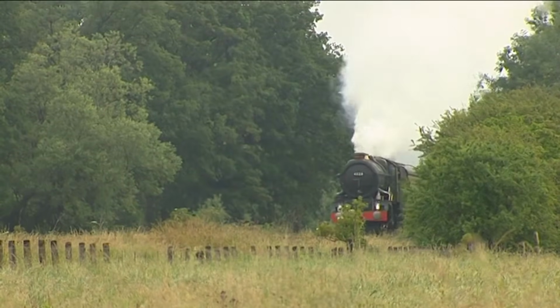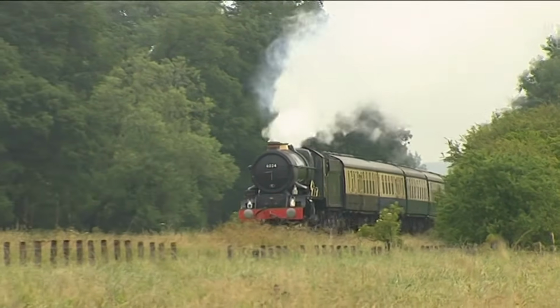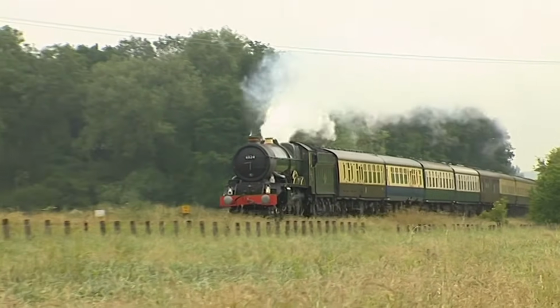Now it's Gareth who rides regularly with the King, and he's developed affection and respect for the engine.